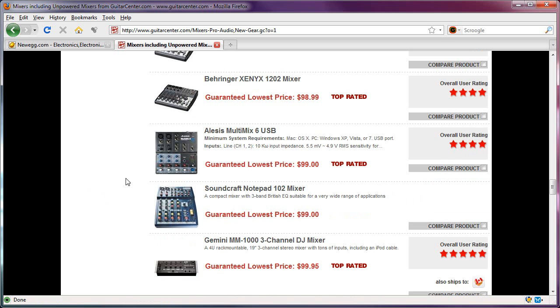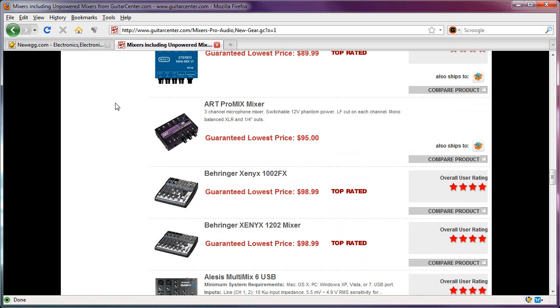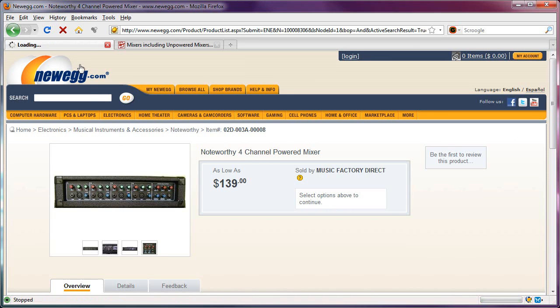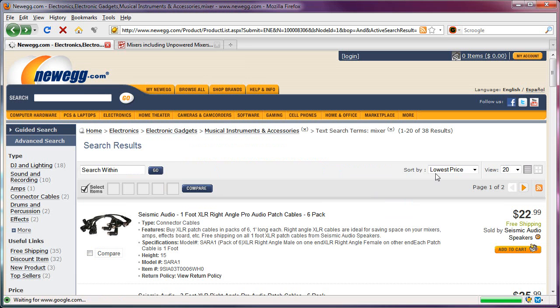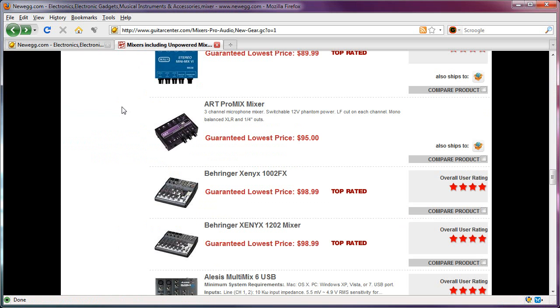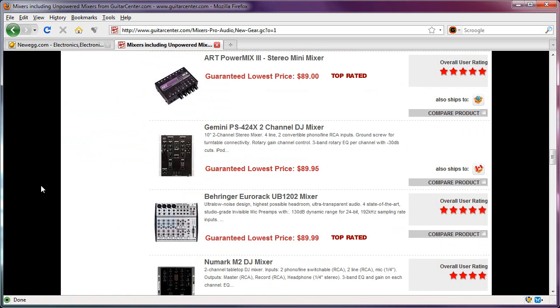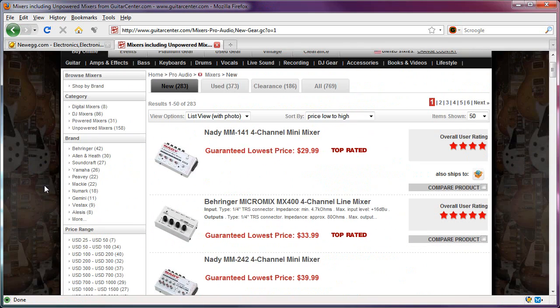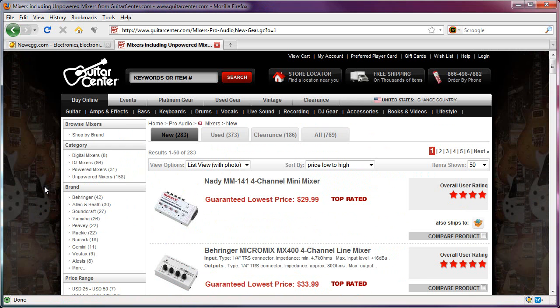But anyway, it is here, along with a whole bunch of other choices, whereas on Newegg, you go right from 98 to 140, blam, right there. That's crazy. And that is sorted by lowest price, by the way, so it goes right from almost 100 to almost 140, whereas on Guitar Center, there's just a whole lot more choice. And they do have a specific mixer category and things like that.